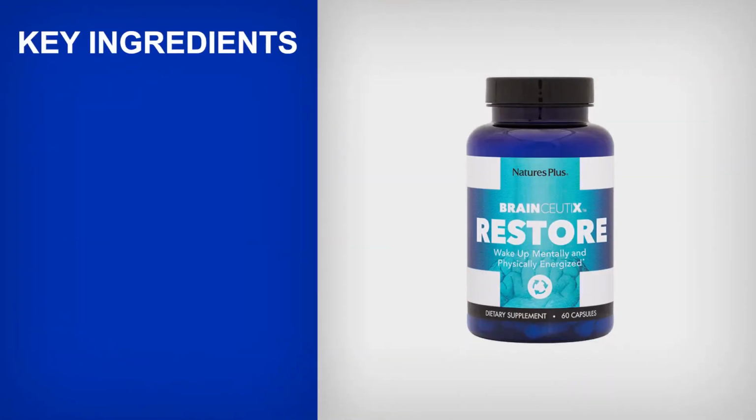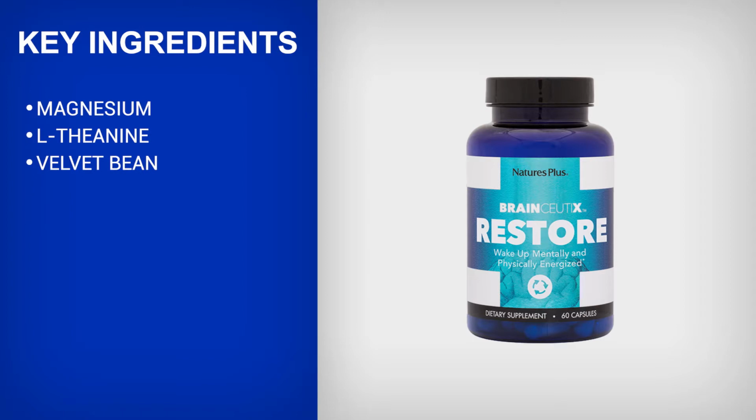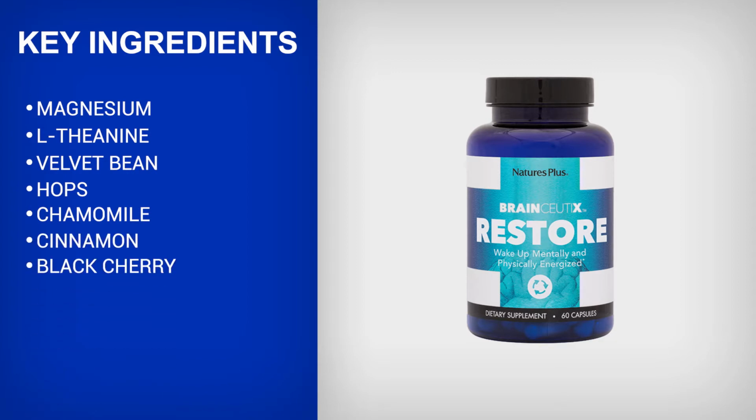So this is actually going to hold you asleep, really unique. It does have the magnesium in there. It does have L-theanine in there. It does have velvet bean in there. It does have the other key ingredients along with hops, chamomile, cinnamon, black cherry. Black cherry is an anti-inflammatory. Black cherry also produces melatonin, which makes it real unique. So there's no extra melatonin in here. It'll allow the body to produce what it needs.